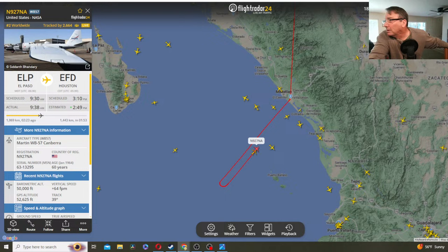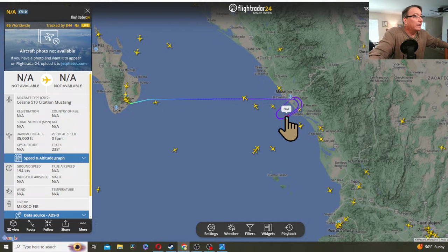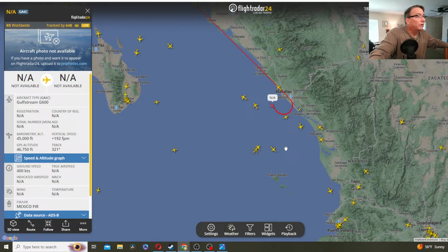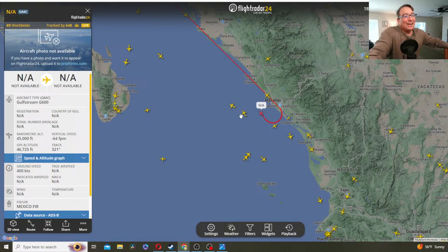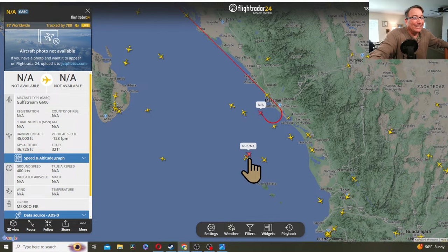Let's see. Niagara Bottling came all the way from Louisiana. The Gulfstream 4 that's circling. What do we got here? This is the Citation with no call sign here on Flightradar24. Here's the Gulfstream. He's hanging out in the area. JetBlue, Aeromexico, Alaska. These guys just gotta keep going to work, man. Too bad they just can't do a couple of laps and watch the eclipse. But no, they gotta keep going.